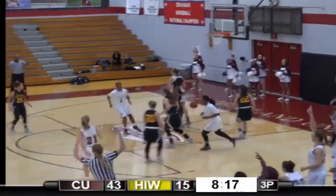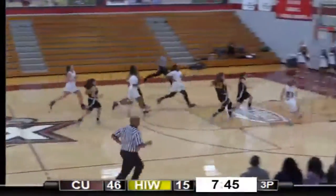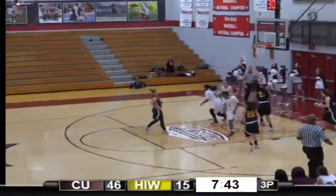Fox for three, right wing, buckets. Her third of the game. And Browning. Browning is stripped. Coming up with it's going to be Murphy. Murphy, oh, nice look over to Fox. Fox able to finish on the other end.